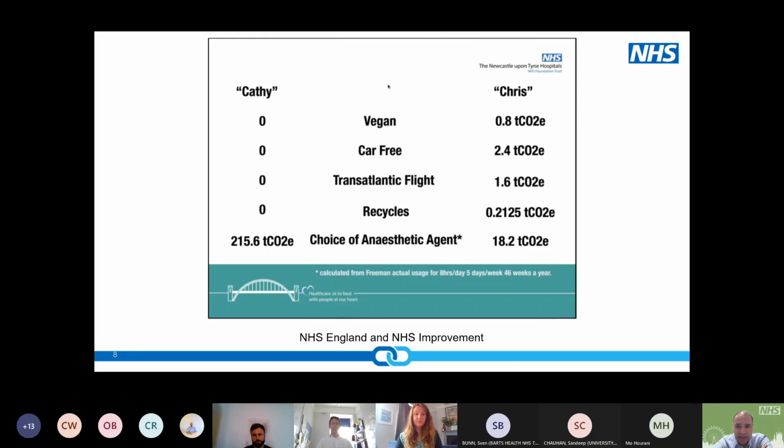These are comparing two anaesthetists, Chris and Kathy, for no reason other than these are the names that were chosen by colleagues in Newcastle. So Chris is not vegan. He eats a steak. He drives a car to work. He flies across the Atlantic. He doesn't recycle his stuff, but he uses sevoflurane when he comes to work. And Kathy, by comparison, is vegan. She doesn't travel. She doesn't use a car. She never flies. She always recycles everything, but uses desflurane when she comes to work. And so by doing so, she's negated, unfortunately, everything that she's done in her lifestyle.